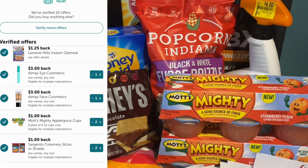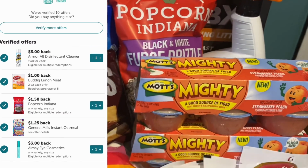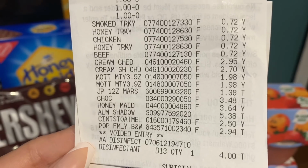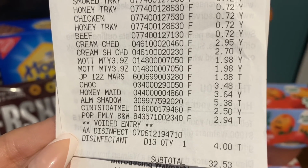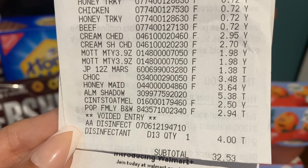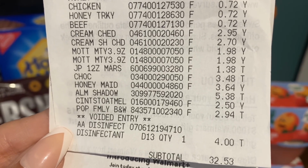So hopefully that will all work out, because sometimes it'll show that offer pending because it's not sure if you got the right thing, all of that. So if you look right here on my receipt, you can see everything. All the lunch meat rang in at 72 cents each, so it's gone up a little at my store. We had the two cheese, one was $2.95 and one was $2.70. Then I had the Mott's, and that was $1.98 each. Then we had, let's see here, what was that for $1.38?